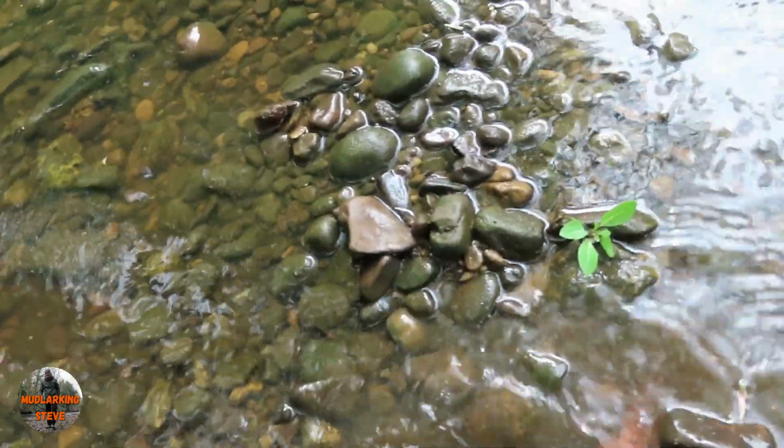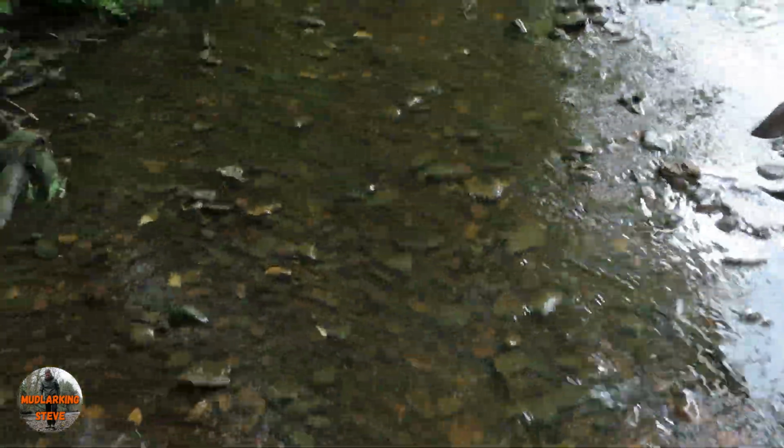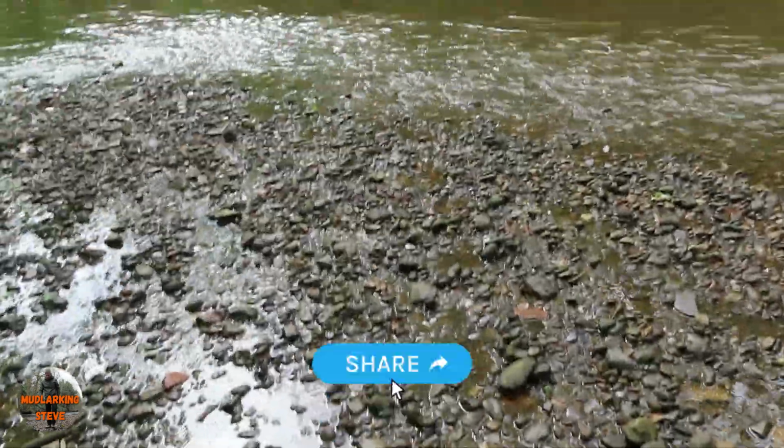Should have bought the sieve, really. The ground's so soft. Obviously waterlogged. If I'd have known it was like this, I would have bought the sieve today. It would have been so much easier to shovel everything into the sieve.